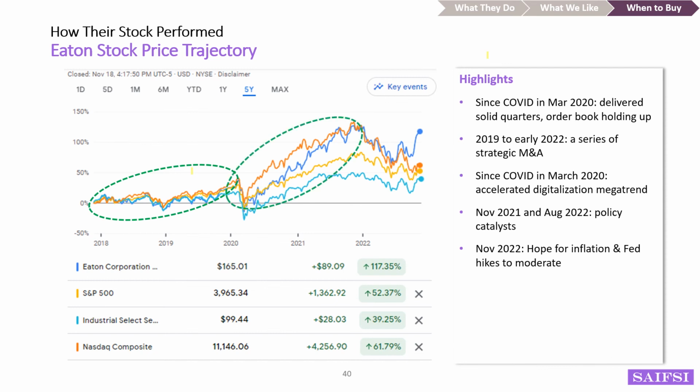Since COVID hit in March 2020, Eaton has seen its share price increase a lot between March 2020 and November 2021, which was the last peak of the market. And this was driven by multiple reasons. First, during COVID, Eaton actually delivered quite solid quarters, including very solid order book build-up, exceeding analysts' expectations. Secondly, we already talked about Eaton doing a lot of M&As between 2019 and 2021, and the results start to show during this period.